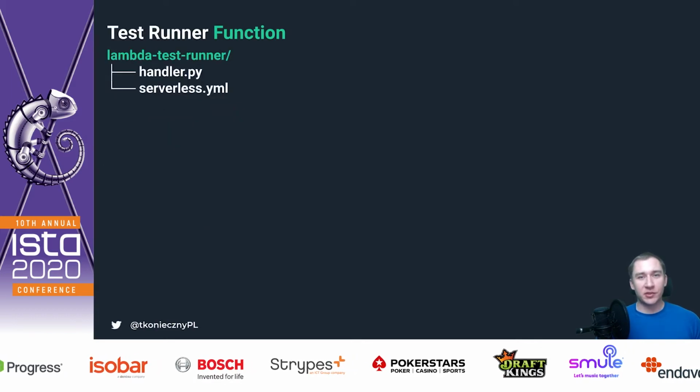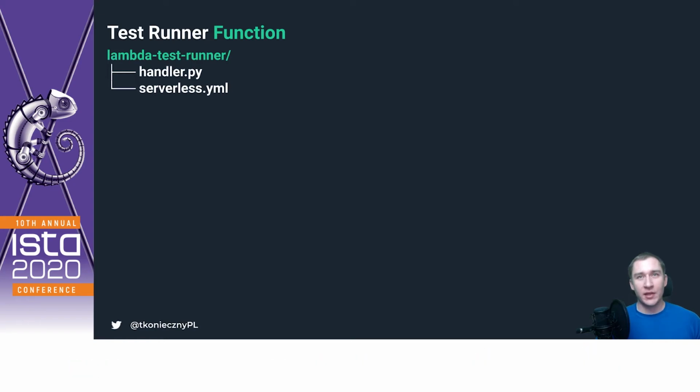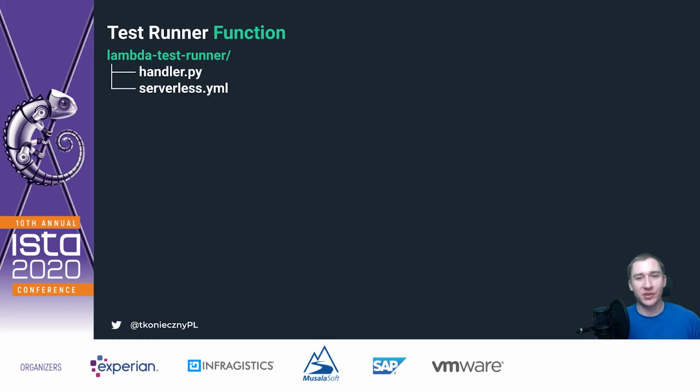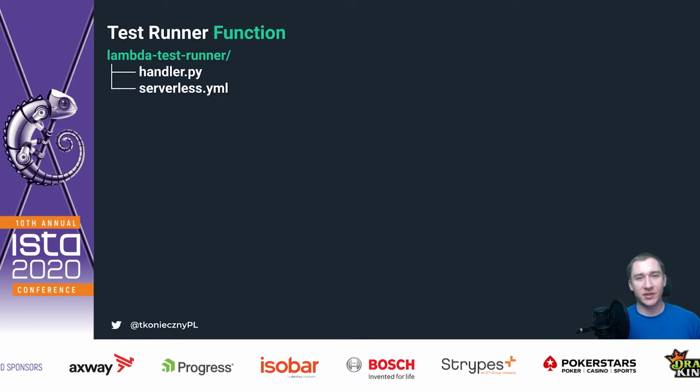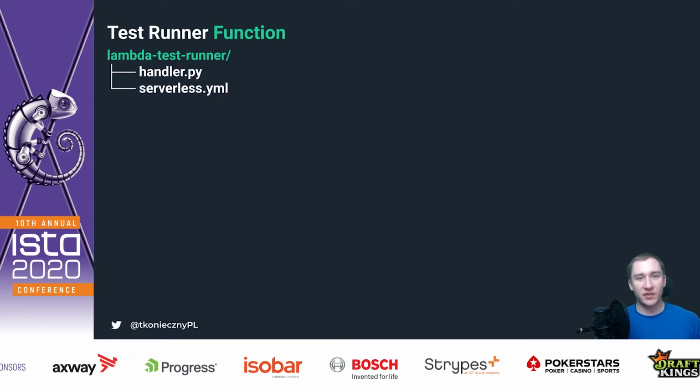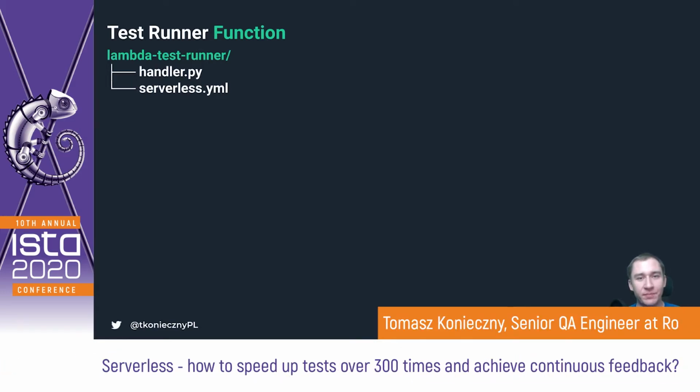Next, the testrunner function, so that's the actual test code that will be executed. I tried to make it as simple as possible, so there is only one handler.py file. In real life, we would have like maybe even hundreds of different test files. We'll deploy every single test to every Lambda function, and we will just trigger one of them. But let's assume we have just one file here to make it simpler. And we also have the serverless YAML again, but this time for the function that will be executed.